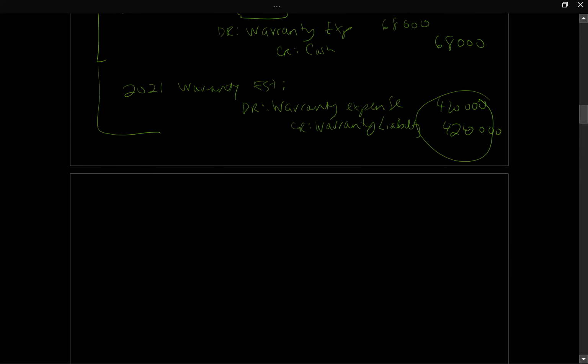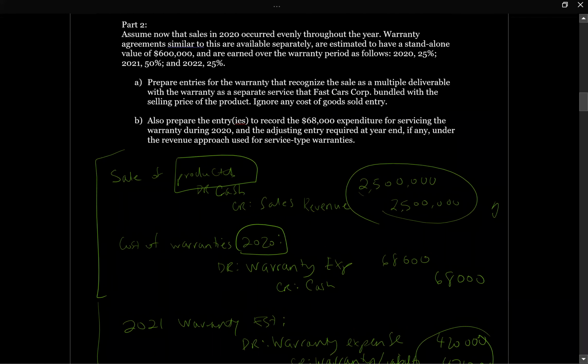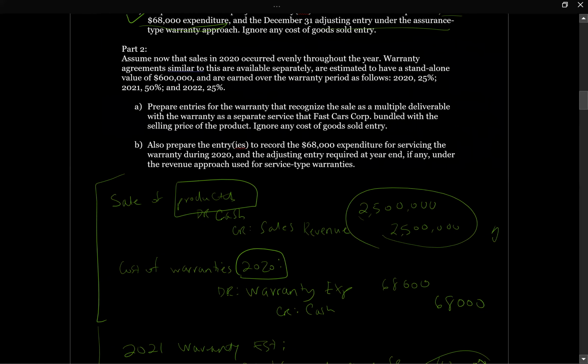Now, when we look at the warranty having separate sales revenue associated with it, then now we're into the assurance type warranty, and that is going to have an impact on the income statement. So let's take a look at what that looks like.